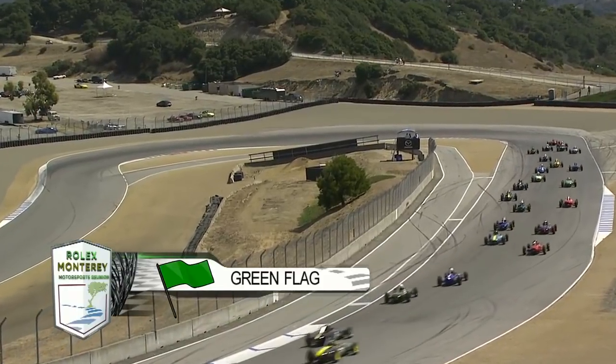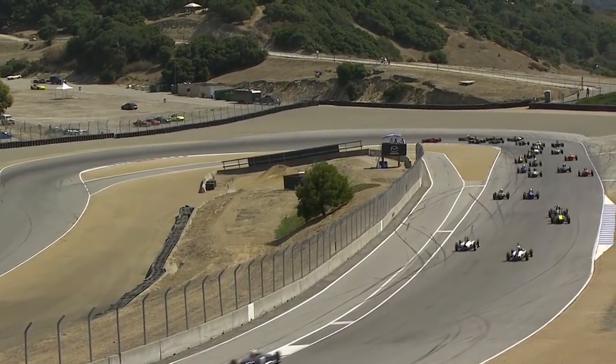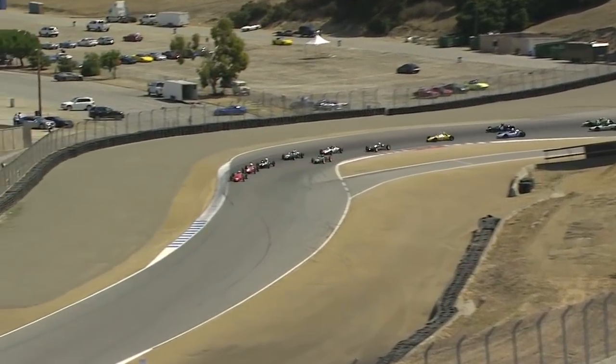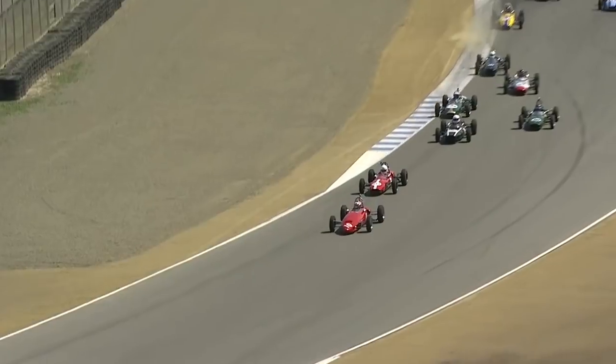There's something that didn't happen very often. The pencil-nose Gemini Mark IV leads them. This was usually a Lotus or a Cooper field, and many times a Brabham field. But that's an unusual car.